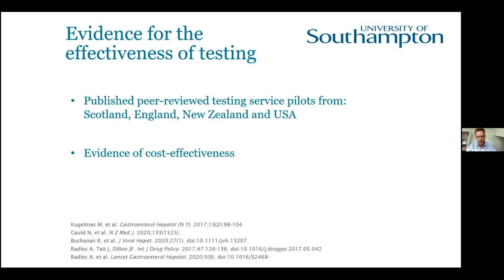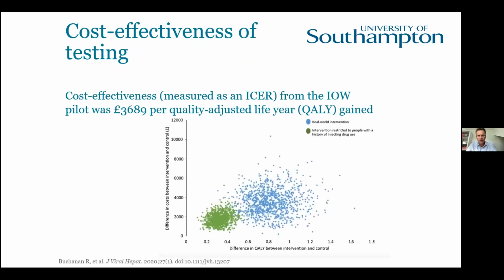On the next slide, I'm going to share with you an example of work that we did on the Isle of Wight to evaluate the cost effectiveness of the intervention. As many of you are probably aware, and some of you perhaps aren't, NICE assesses whether something is financially worth doing using an incremental cost effectiveness ratio that balances the cost of the new innovation or service against the gain it gives the population in health, measured as their quality of life.